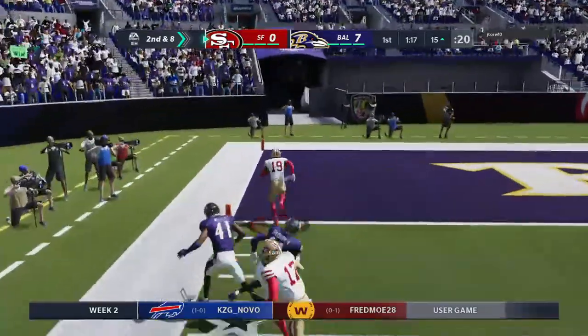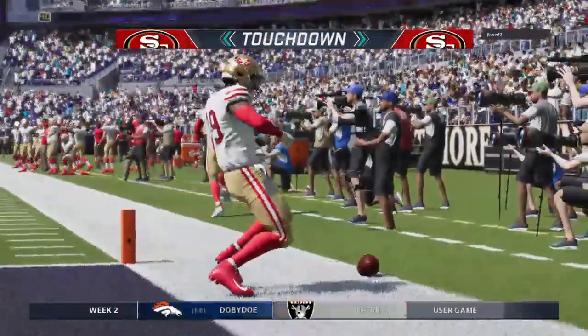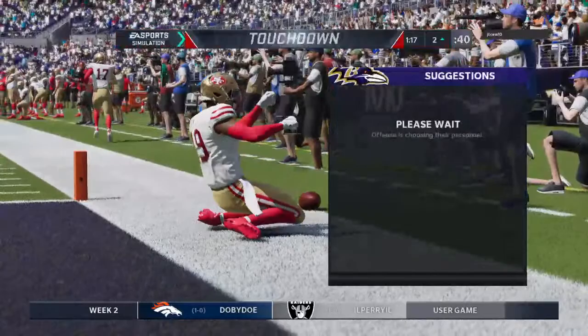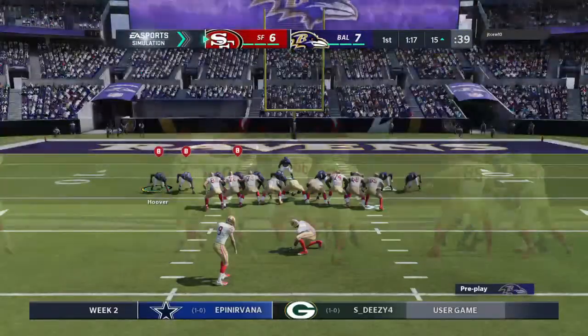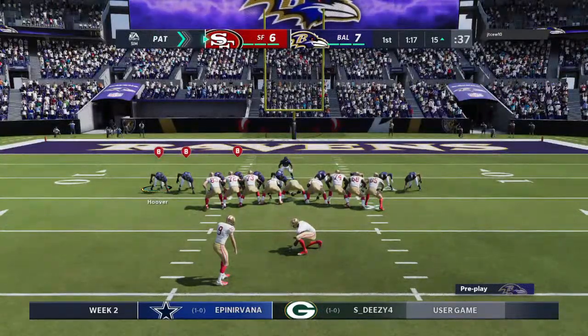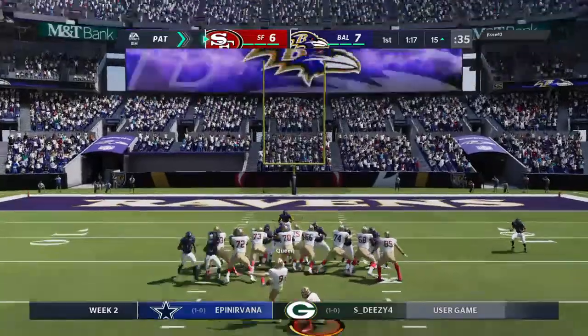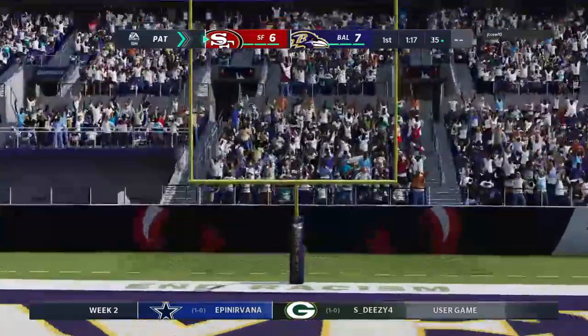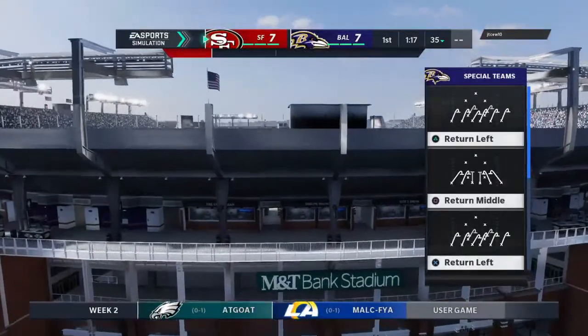Garoppolo's throw taken in by Samuel. And he's going to take it in. Touchdown, San Francisco. Deebo Samuel, his 2nd touchdown on the season. And the 49ers are within an extra point of tying this thing up. It's up and good. So these teams match touchdowns here in the 1st quarter, and we're tied 7-7.